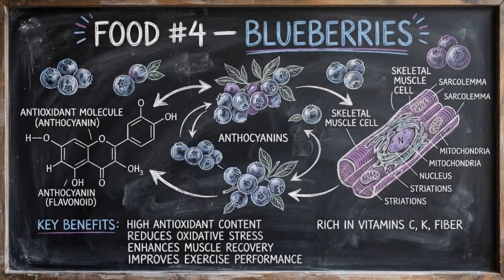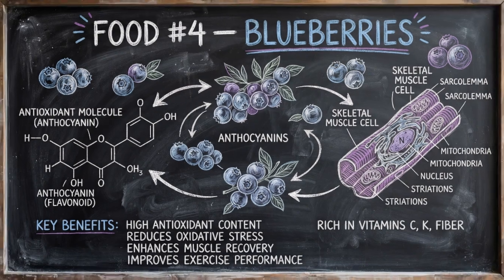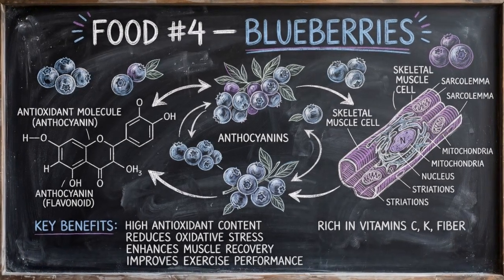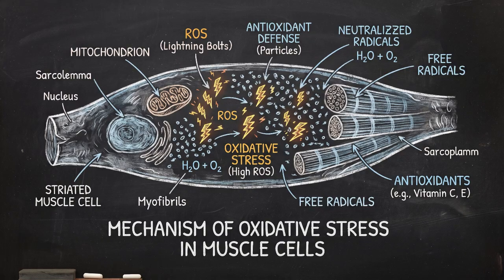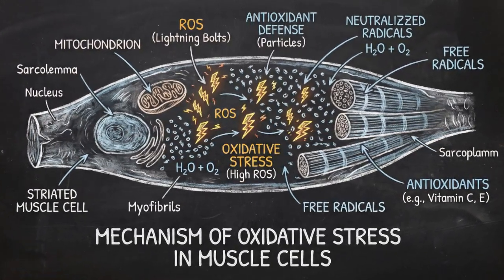Food number 4, blueberries. When most people hear blueberries, they immediately think about brain health. And blueberries certainly have a reputation for providing antioxidant and polyphenol compounds. But those same compounds are interesting when we talk about muscle health. Every time your muscles produce energy, biochemical reactions occur inside the cells. Those reactions can generate reactive oxygen species.